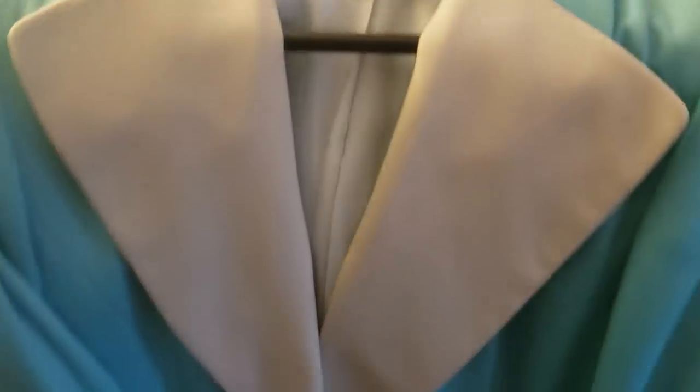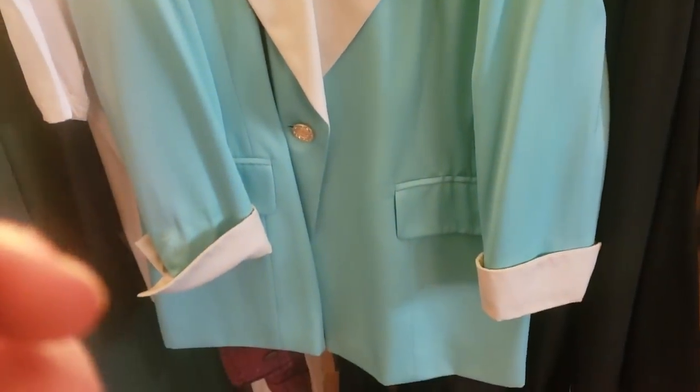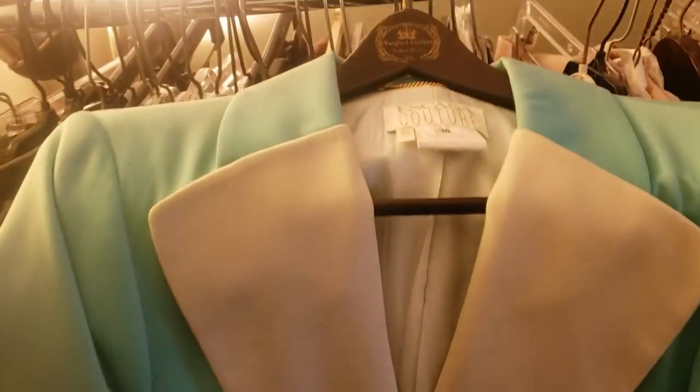I only captured a couple of things from this first room. I think I was just overwhelmed with all the designer and new with tags items. Just so many great pieces right off the bat. We have only looked through one room and there's so much stuff. This is absolutely insane. A ton of stuff is new with tags. And now we're getting ready to look at purses. And then there's a whole other floor.